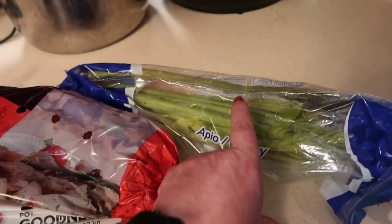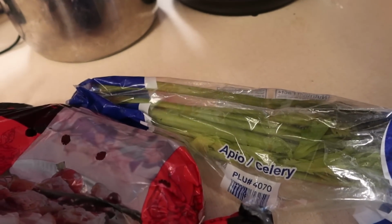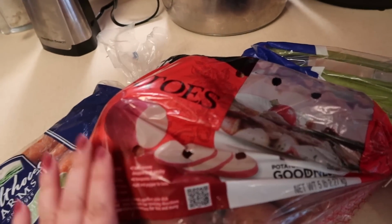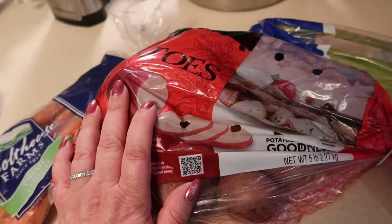I'm going to go ahead and chop up this celery and use it in the stock pot of chicken soup. This is where you could stretch. You could go ahead and use all of these potatoes in that soup. That is just fine.